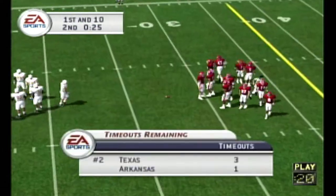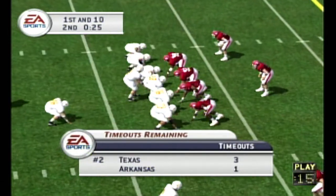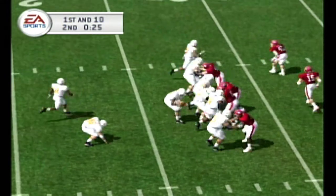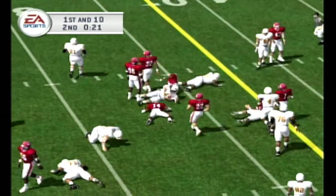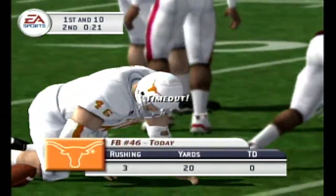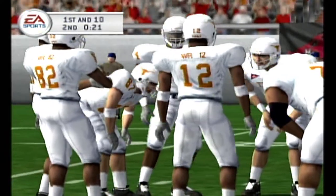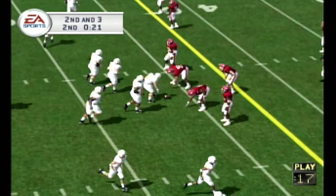First and 10, ball on the 27-yard line. Arkansas comes out in a 4-3. Number 2 gives it up the middle. Number 14 brings him down at the 34. Texas calls a timeout, and they've got two remaining. Second down and 3 to go, ball on their own 34.